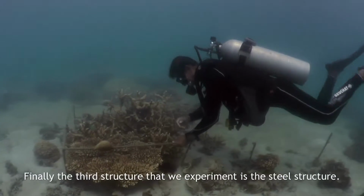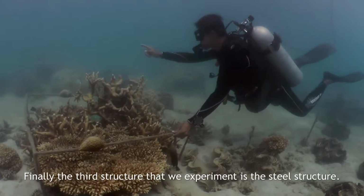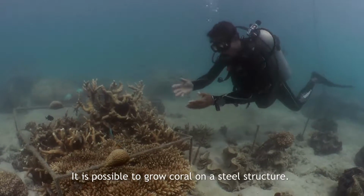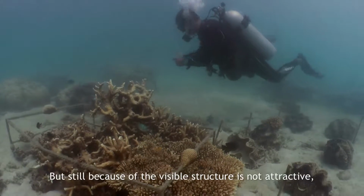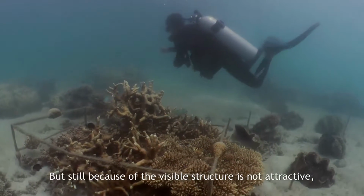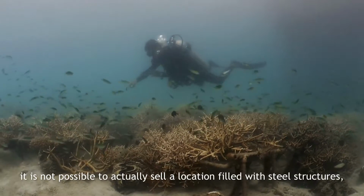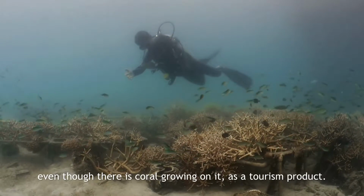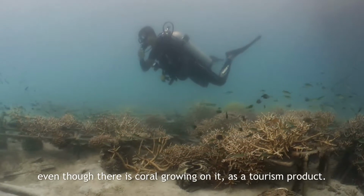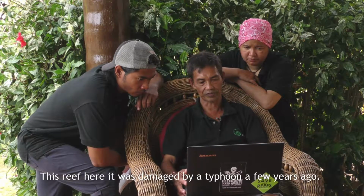Finally, the third structure that we experimented with is the steel structure. It is possible to grow coral on a steel structure, but because the visible structure is not attractive, it is not possible to actually sell a location filled with steel structures, even though there is coral growing on it, as a tourism product.